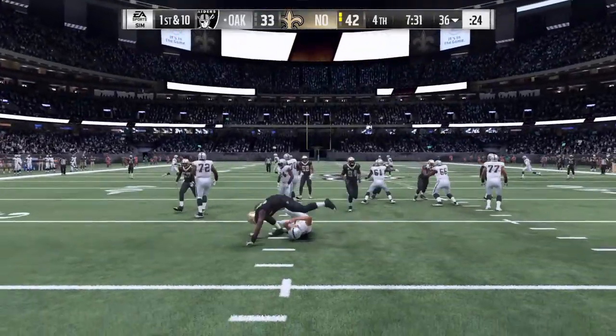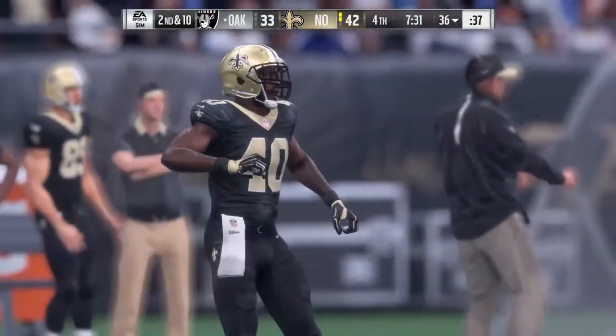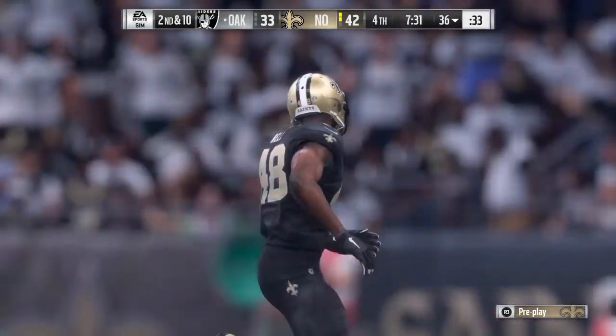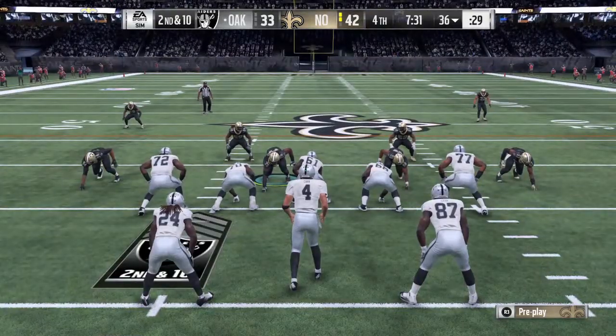Throwing now is Carr. Looking right sideline, but it's incomplete. What's the old adage? Be quick, but don't hurry. Well, that went right out the window there. He was hurried, harassed. That ball had to be gotten rid of, otherwise he was going to get sacked.